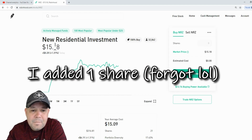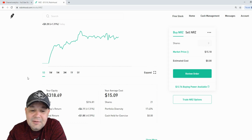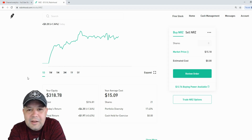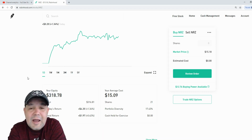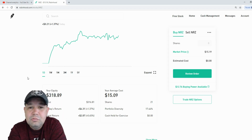NRZ, for the portfolio, we have 21 shares. The total return is a little over 0.5%, which this stock dipped again. Let me tell you a little bit about NRZ. I saw this dip coming. If you follow charts and technicals, this thing slammed. It was coming up and ran slap into the 200-day moving average. So of course you're going to get a pullback. It typically just doesn't go right through the 200-day moving average. So that's what happened. It hit the 200-day, got rejected, and now is on its way back up to challenge that 200-day again.